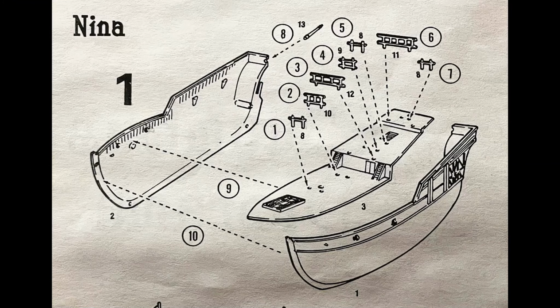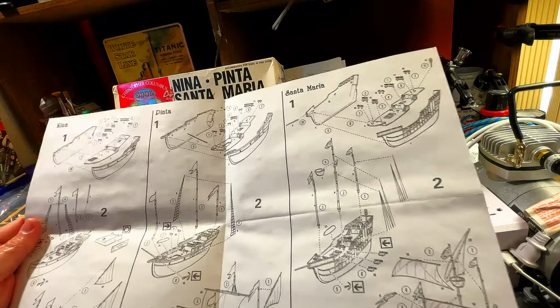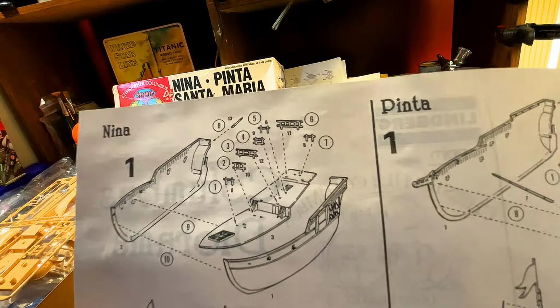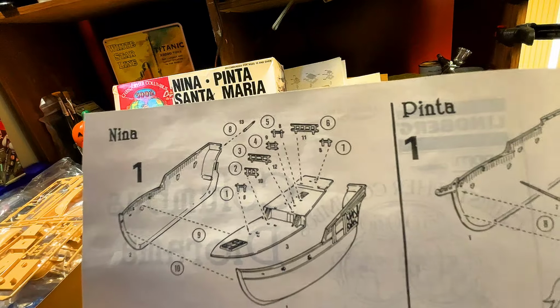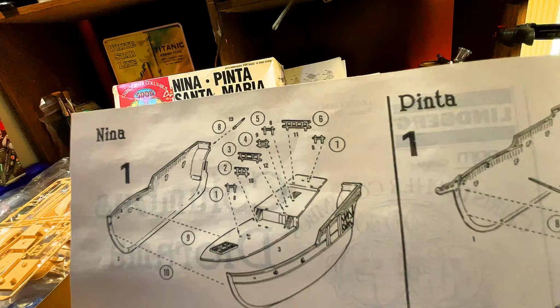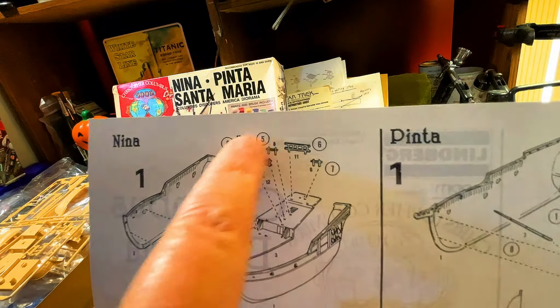So let's go right into the build. We've got all 3 ships, and we've got stages for each one individually. So let's start off with the Nina. And that's the smallest of the ships. You can see we're going to put the railings on. And it looks like a post that's going to go out the back.